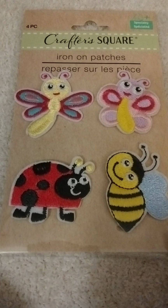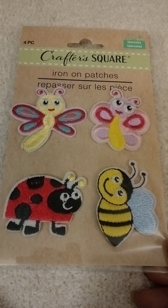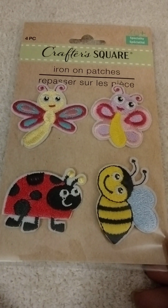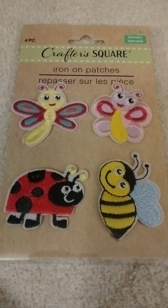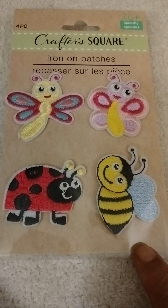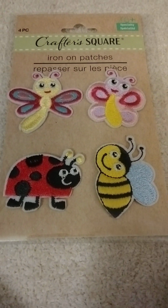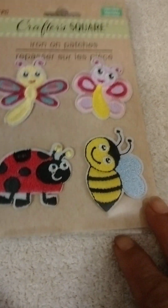So in front of me, they have these. They have other ones with animals, some other animals. I don't remember right now. But I picked up this one from Crafter Square. They're iron-on patches. I got me a jean bag, and I thought these would look cute on it. Because they're small, I could just iron them on the front pocket.